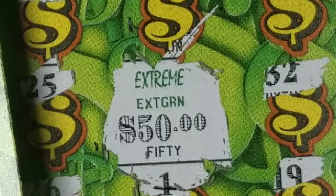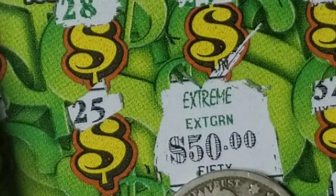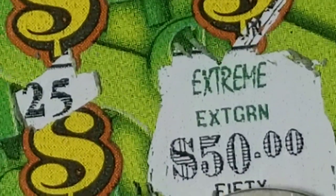Well, 50 back, spent 90. Played three tickets and got 50 back. Now we're down 40, but cannot have everything. Maybe I'll find out I was wrong somehow and missed the number on one of my other tickets.